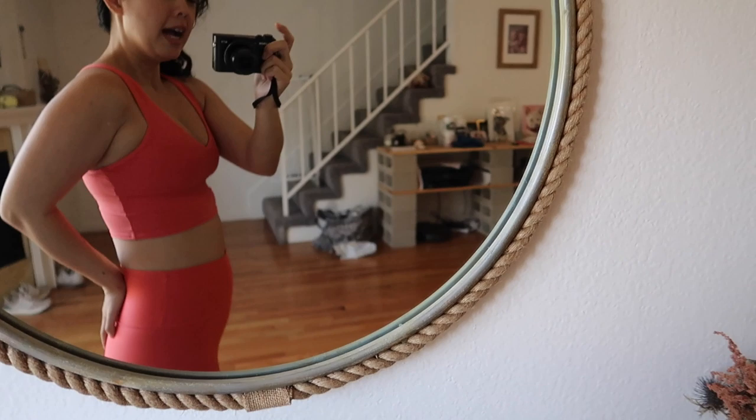I did size up in the leggings. I'm normally an extra small and this is a small just because I wanted the band to be a little looser as my belly grows. It's interesting. So at night, I definitely feel like I look pregnant.